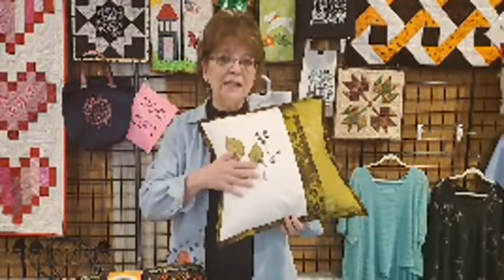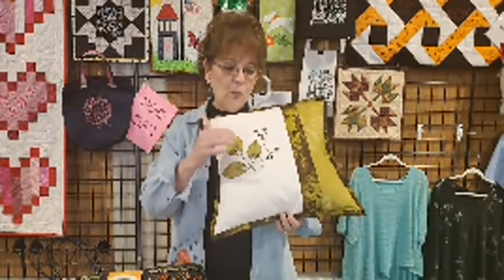I'm going to show you how I do this with an open toe foot, so it looks like it's embroidered, but it was actually done with my sewing machine and an open toe foot.